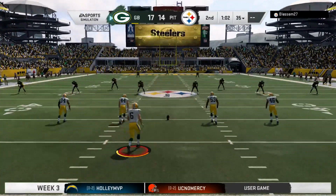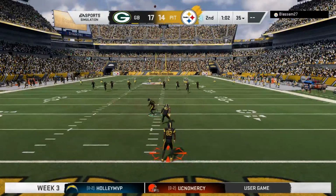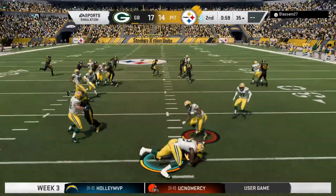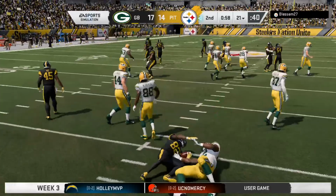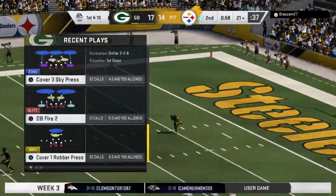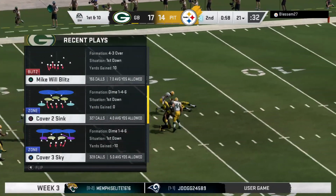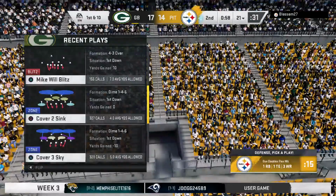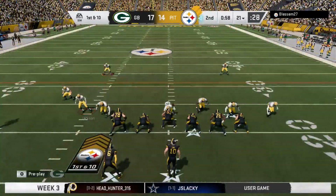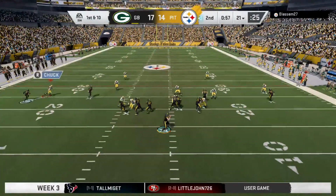Set now to kick this one away, and off it goes. This will be taken in at the 1. And he'll take it a yard or so past the 20, call it the 21-yard line. The Steeler offense here about ready for their next drive. They're down 3, under a minute to go. How aggressive are you going to be in this spot?